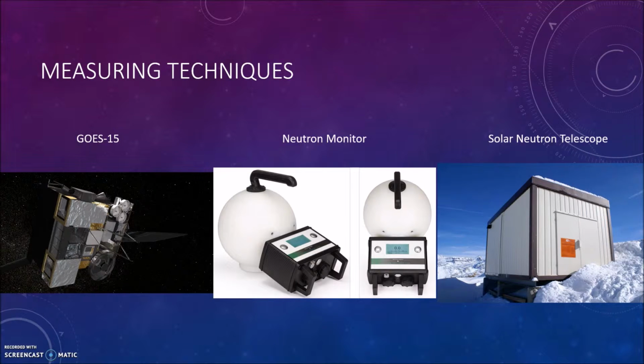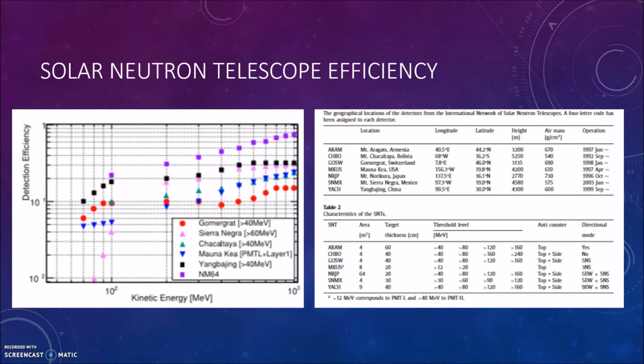Across many different years, the efficiency of the solar neutron telescopes was tested using a Monte Carlo simulation against the efficiency of the neutron monitor. Here, you'll see in purple is a reading efficiency of a neutron monitor over different kinetic energy levels. The other markers on this chart are different locations of the solar neutron telescopes, the locations indicated by their names, their minimum kinetic energy reading value, and their efficiency on being able to detect the incoming secondary neutrons distributed evenly across the detector at a vertical injection angle in their three possible settings: neutral, neutral and charged, and directional.